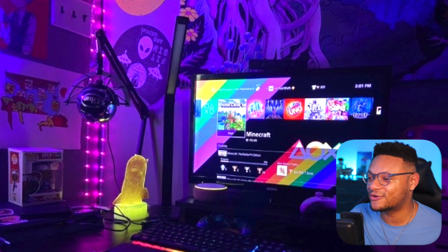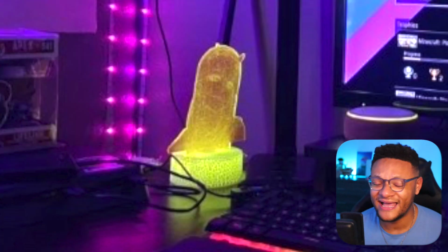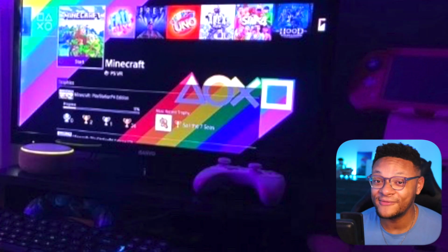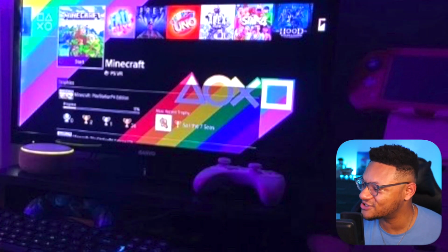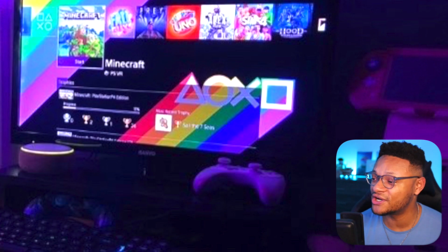And for more lights, we see the Christmas type lights coming down the corner side of the wall in a pink color. Now, your guess is as good as mine to what this yellow lit figure is. But to the right of that, we can see your Echo. You also have an Xbox controller, so I assume you own an Xbox as well. And we can see what looks to be a Switch on the far right side.